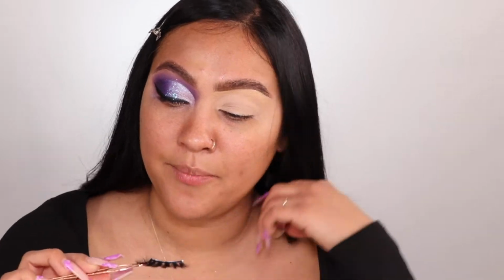I'm obsessed with the EXO eyelash glue. I have the black one. I need to re-up on it because she was that girl, you know. It dried so fast, and you just place it in and they did not budge. Once they were on, girl, I'm obsessed with that.